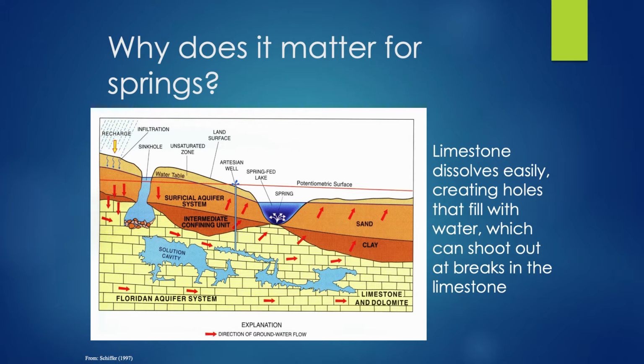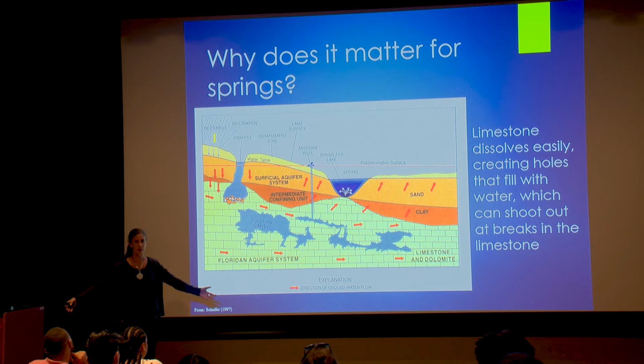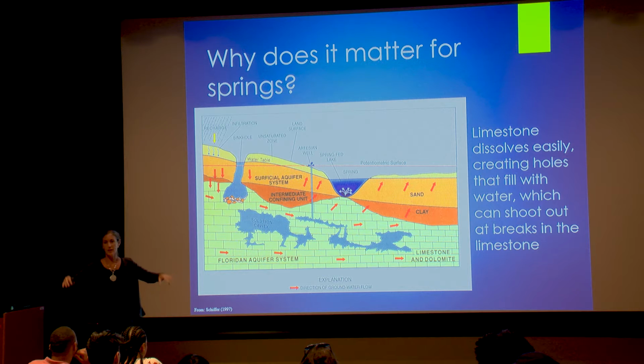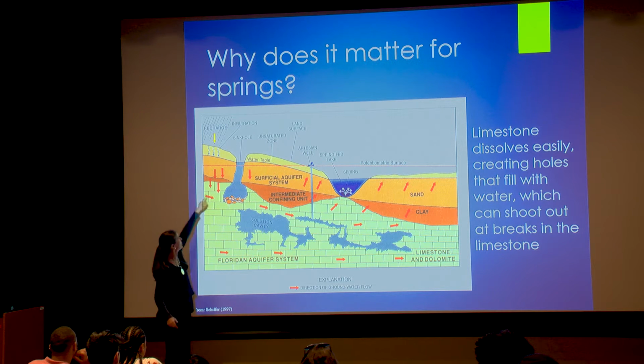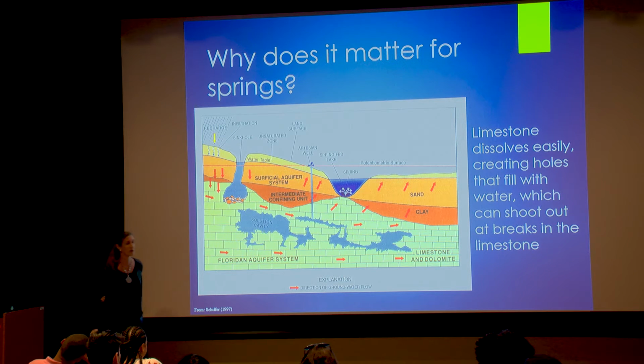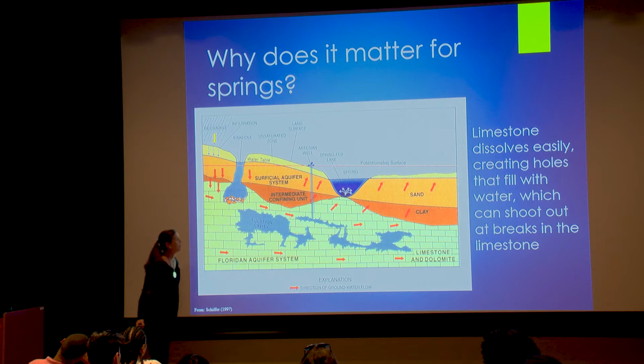So this image is an image of our aquifer. And the aquifer is basically just a bunch of limestone under our feet that's been dissolved. In this image, we have what's called recharge in upland areas. The water will percolate down when it rains in the sand. And if there's not too thick of a layer of clay, it'll percolate down into the limestone and get down into these holes in the aquifer. And it can travel laterally through the aquifer. And it'll stay down there.